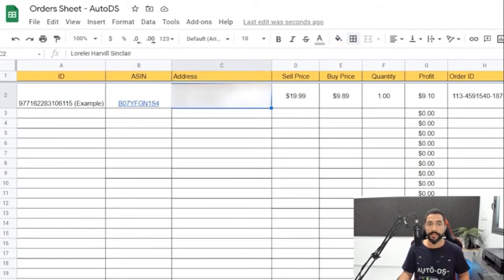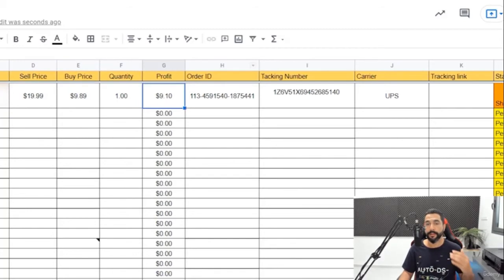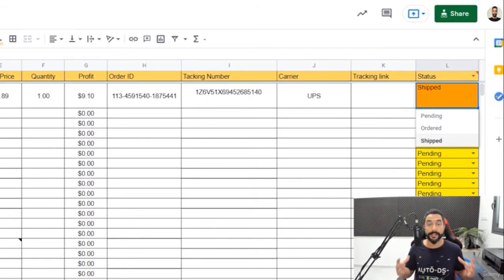So fill in the address, the selling price, how much it's selling for on your Facebook Marketplace account, the buying price, how much you're buying it for from your source, the quantity, how much you sold, and then you'll have your profit, which is calculated automatically. So once you fill in the information here, you'll know exactly how much you're profiting, including Facebook's fee. Then you'll have the order ID from your supplier side, the tracking number, the shipping carrier, tracking link once you have it, and you can change the status from pending, ordered, shipped, whatever the right status is for your order.